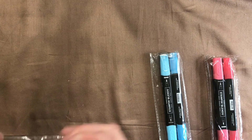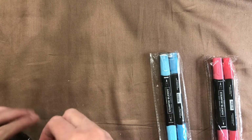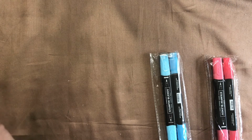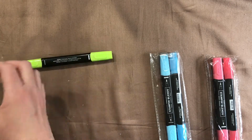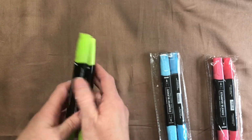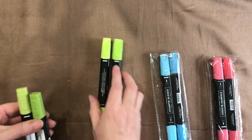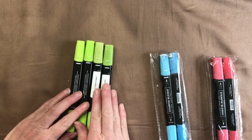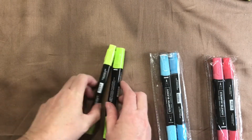Then we have, I want to say Parakeet Party. Yeah, Parakeet Party. I'm looking for the end of this one to open it up. We had rain through here this morning, and so I wasn't sure what I'd be able to get done in here today. But here's Parakeet. I love this green. It's just a little bit brighter than our Granny Apple Green, but they'll pair beautifully together when you're doing your coloring and shading. So that is Parakeet Party.